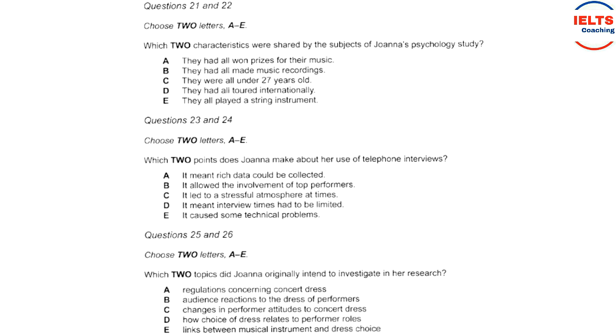She started with option D when she spoke about the relation, and later on she said but my interest was in understanding the audience, that means the impact on the listeners. And the other correct answer was definitely E, because she in fact gave an example of a violinist who might adopt a different style of clothing. It justifies the link between the dress and the musical instrument. So B and E are the correct answers.